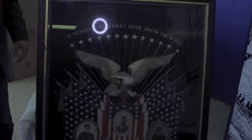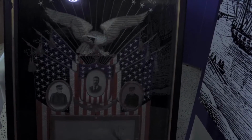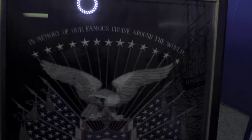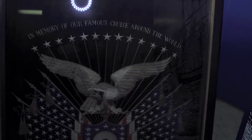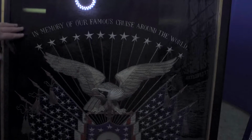So we're going to do some wandering. And I love this photo because, like I said, it's all hand embroidered. There was a collection on the ports of Japan in Tokyo where the women could come in and make these, and they would sell them like you would on a victory tour or something like that, and you could go purchase this stuff once you got into port. And you can see we've got "In memory of our famous cruise around the world."